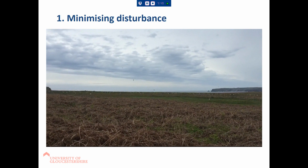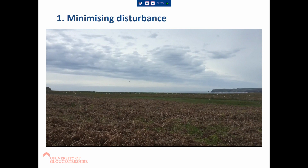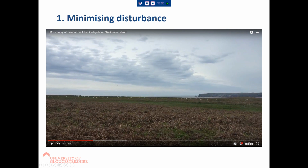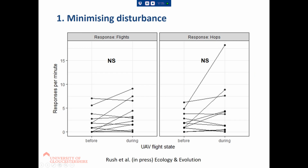But when there's a bird that's gone up calling, we're not seeing any of the kind of free-for-all, if you like, any of the really acute responses that you might see when you're doing the walkthrough count. So we compared the number of flights on the left and the number of hops on the right, where they're hopping from one part of the colony to the next, or whether they're spending more than, I think it was 10-15 seconds in the air. And there's no significant difference either before or during the survey, although it might be getting there with that one data point up there, but there you go.